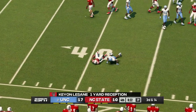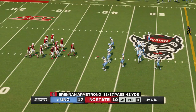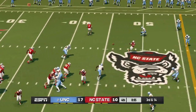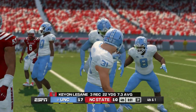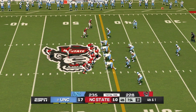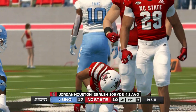Makes a catch, and he's got nowhere to go. Gets it. He's in space. He's at midfield. And it's the offense that takes the field on fourth down. They go with a run. He makes it out to maybe the 46-yard line.